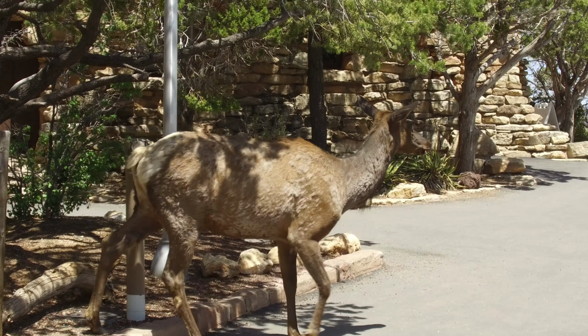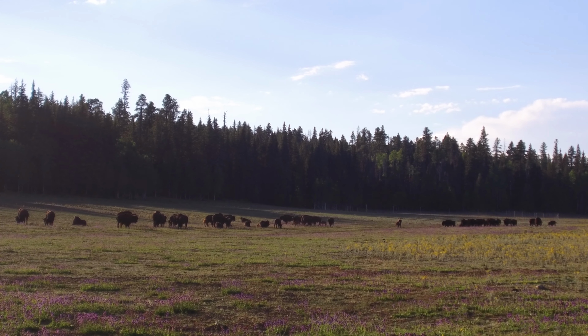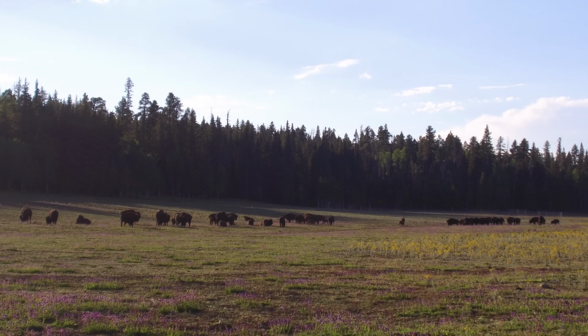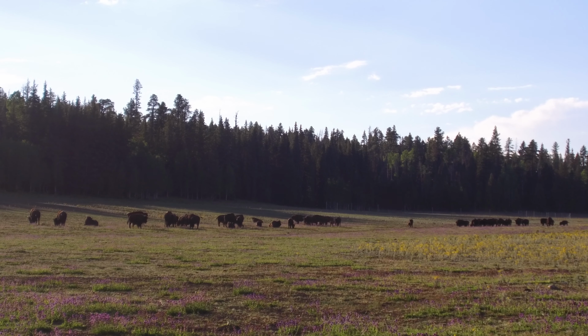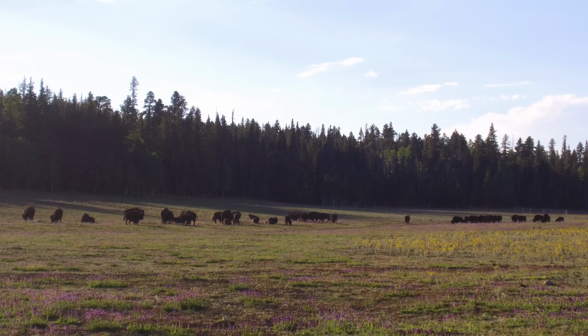While we were delighted with a herd of elk literally living and feeding around the Grand Canyon Visitor Center of the South Rim, the North Rim has a herd of bison. This was an unexpected bonus, especially since one of the two main herds in Yellowstone National Park isn't accessible this year due to flooding.